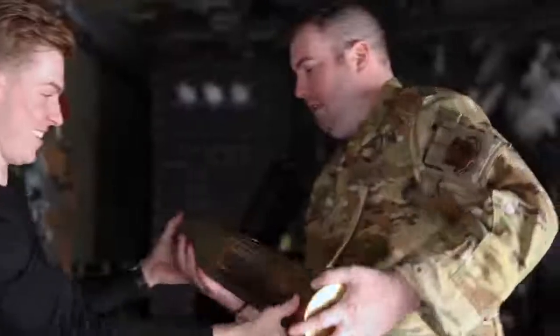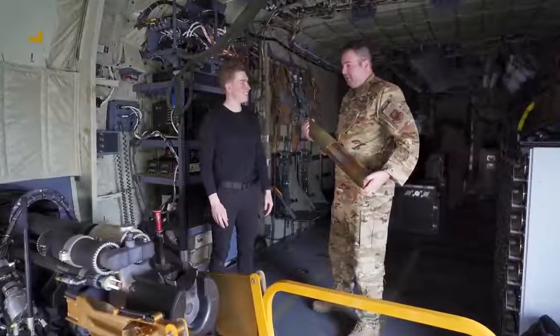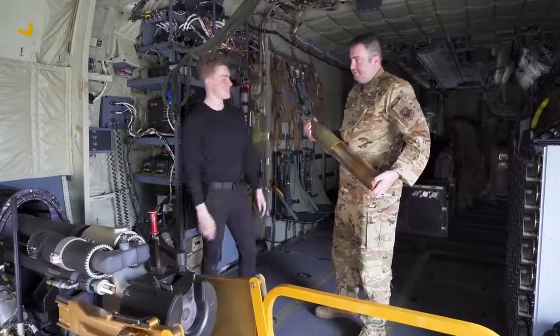Very serious. Yeah, so this round and this weapon, the howitzer, is actually used by the Army. They utilize it on the ground. Here we have modified it so that we're able to shoot it in the air. Flying artillery. Absolutely. Oh, I can't wait to try shooting this thing myself. That's gonna be crazy. Let's do it.